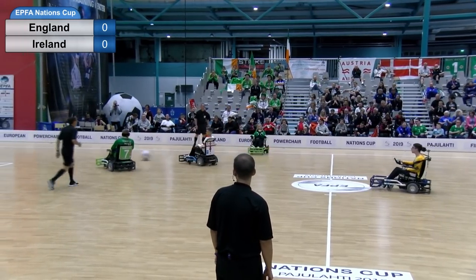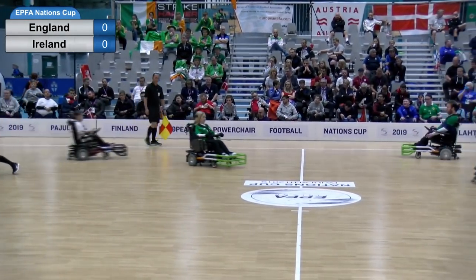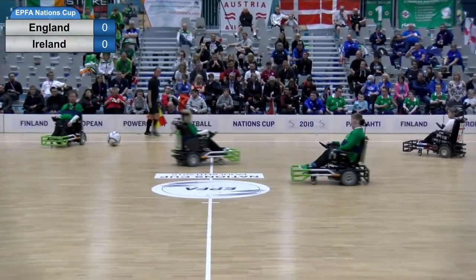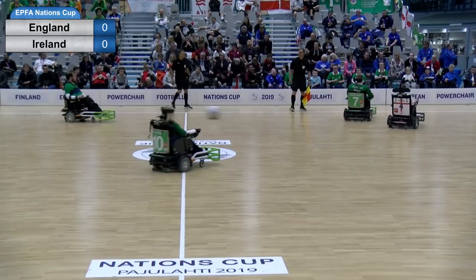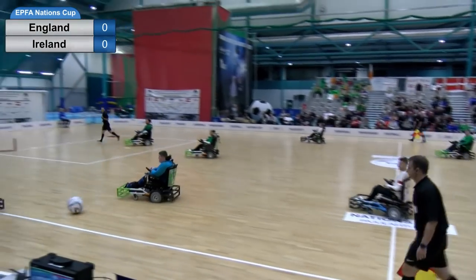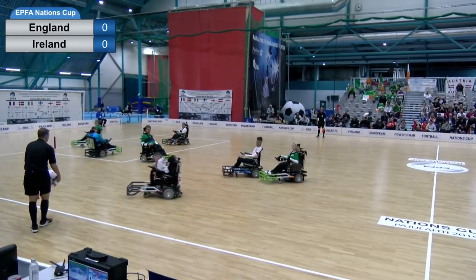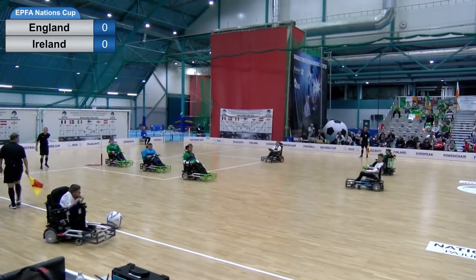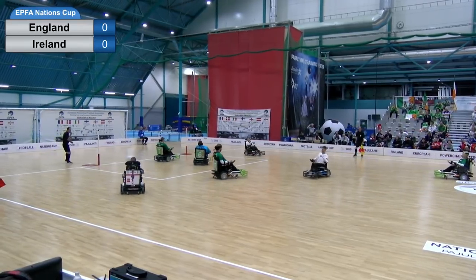Oh, and a foul on EPFA McNichol. Actually, a foul on John Boulding. Thought that was going to be on McNichol for turning into Boulding, but it's going to be a free kick for Ireland. That ball sent down the floor. Sean Donner sends it into Boulding. That ball out of play. Harrison all the way across. Boulding with a shot. John Boulding with a goal.